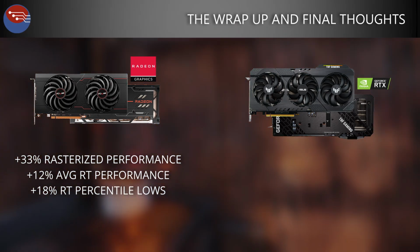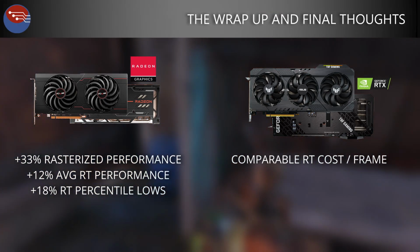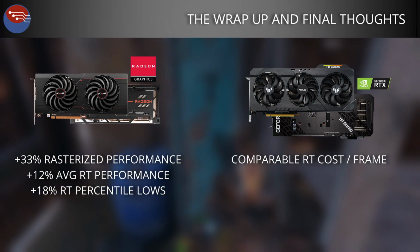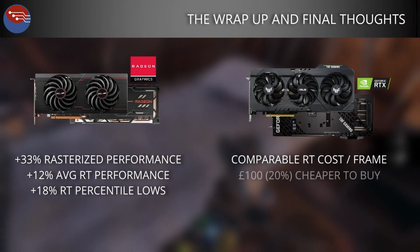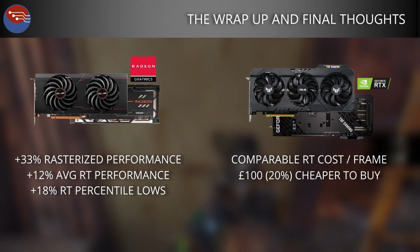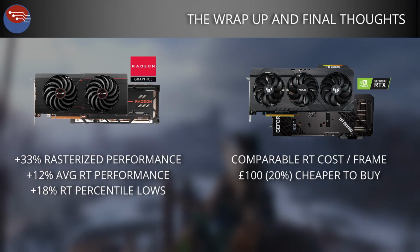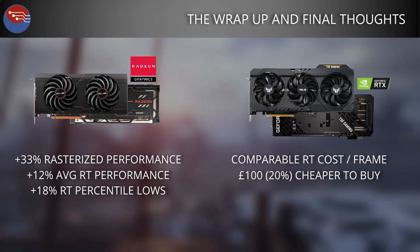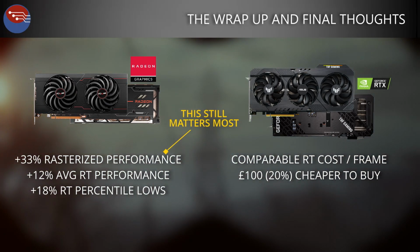So with the price of the 6700 XT being around 20% more than the 3060, you're kinda getting similar price to performance in heavy ray tracing based applications, while it remains a much better value card in titles where ray tracing is used less or are purely rasterized. And I do think that this is still the key selling point here in mid 2021.